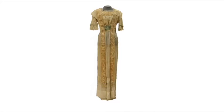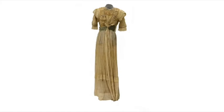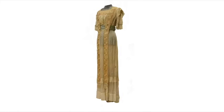This dress was an Edwardian tea dress, and it was an informal dress.